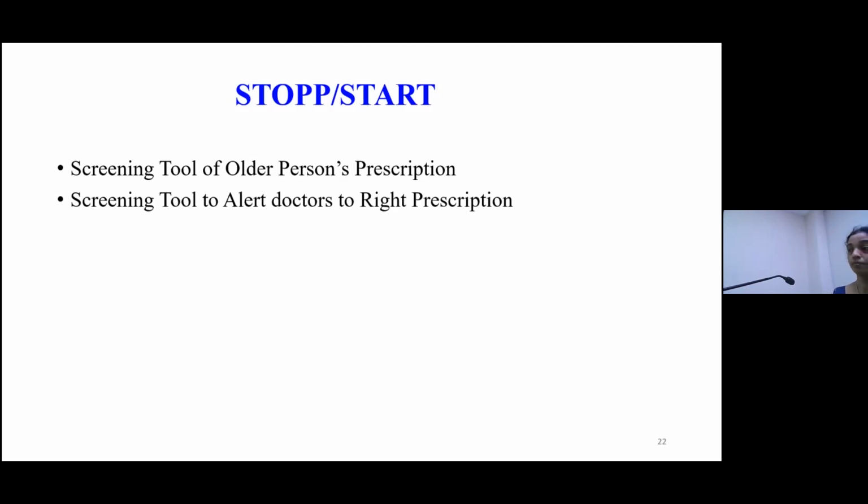Yes, there are many. Beers is one, then there is MAI, the Medication Appropriateness Index, or something like that. There are many criteria. Beers was slightly different when we started using STOPP/START, but Beers has now migrated to something similar to STOPP/START, where you go by systems. So it's much easier. Beers is going to a system. Yes, the new one has done that.